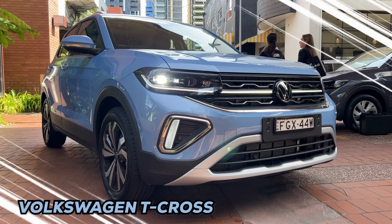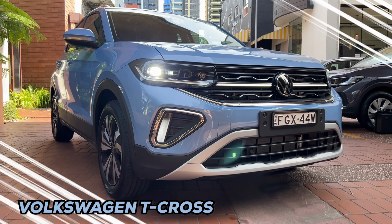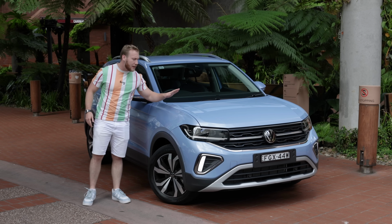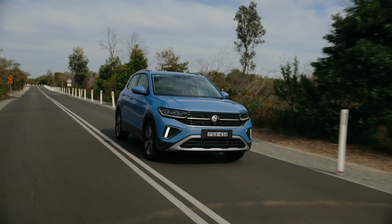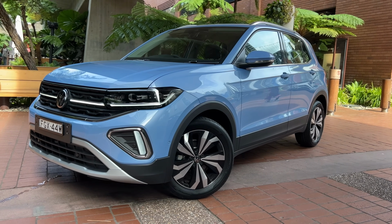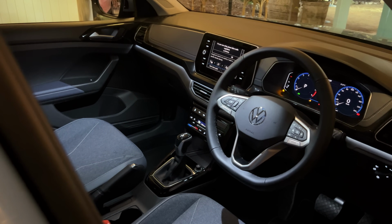Today we're here with the new Volkswagen T-Cross. It's recently been facelifted. As you can tell, it's had a bit of a glow up. And this is one of the new colors, the metallic blue. But it's not just been facelifted, it's also gone up in price. And for that, you get quite a few changes, not just on the exterior, but also on the interior.